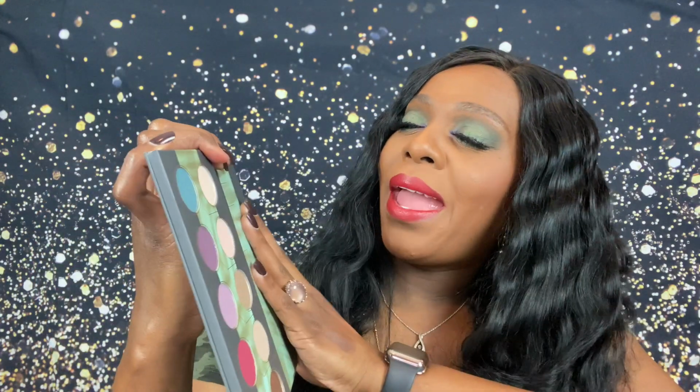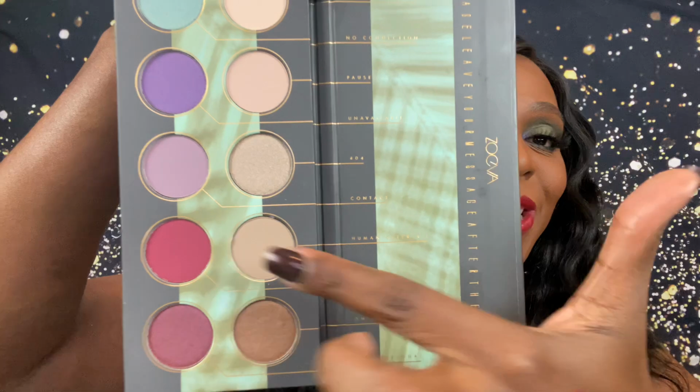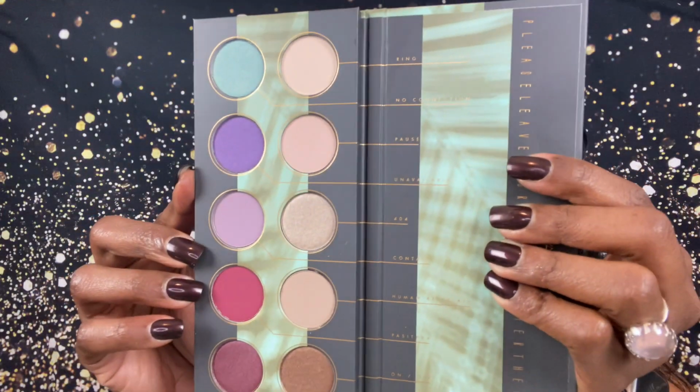I love the way the names are on the side here, if you guys can see, and it's pointing to the shades, and it's 404 Contact, On and Off. That's just a few of them. Ring, ring, ring. It's very cute. I love, love, love this packaging. That would explain why they do not have a mirror, because they have their names up here.